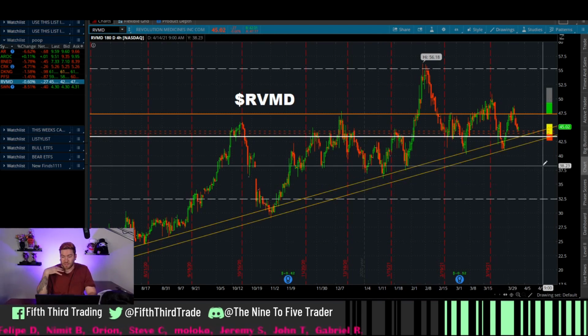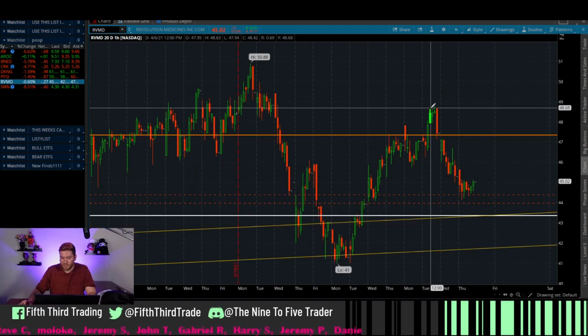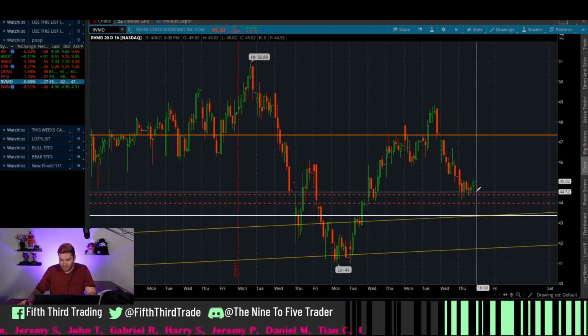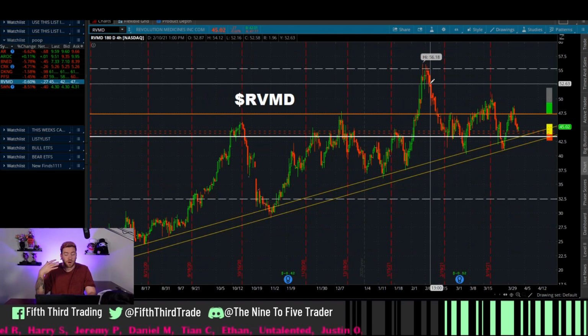I think RVMD could continue to pull back a little bit, but I think if we were to zoom in on a different time frame, we can see it's coming out and now it's starting to curl. So if it does start to curl and show some life on a different time frame, I like it a lot. RVMD, again, 47.5 hard resistance. You have a lot of support beneath it, a lot of convergence. I like it a lot.